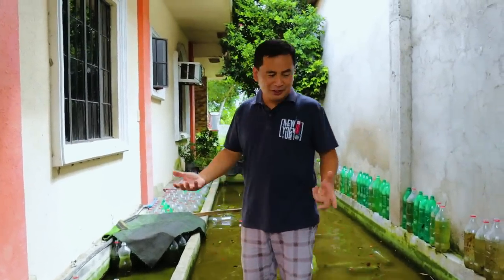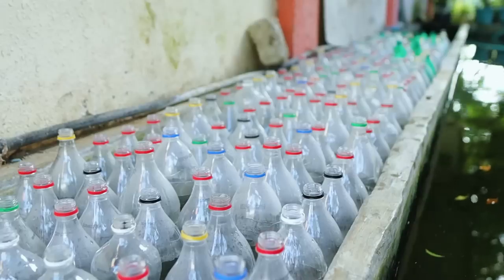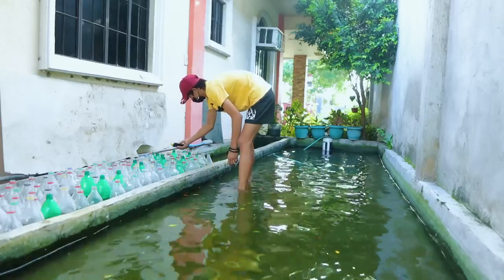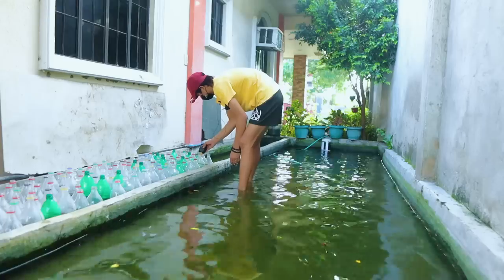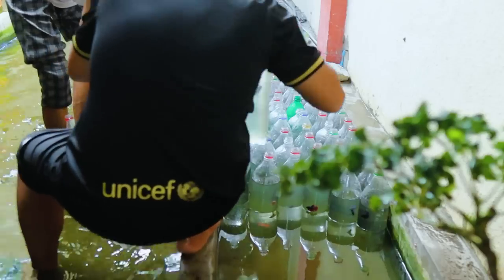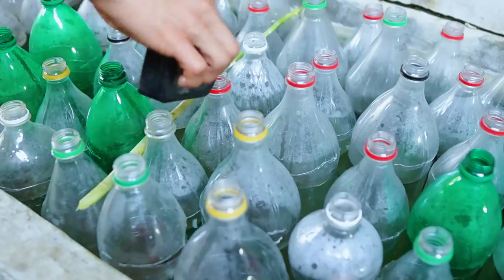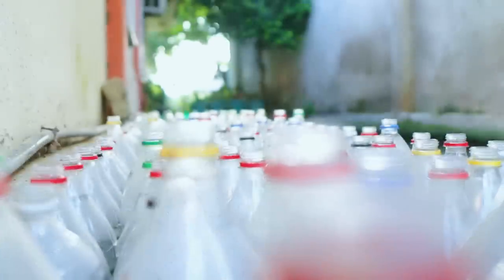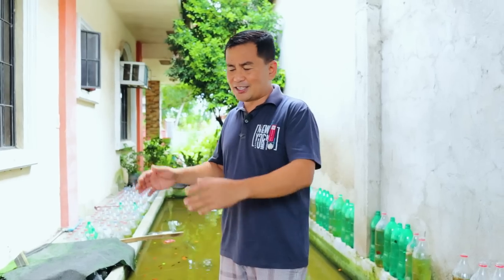Since we started grooming this Betta, we were thinking about how to maximize our time and effort, especially during feeding, because this is really a very tedious task if we're gonna put them individually in separate containers. We don't have any option except to put them in separate containers, because if we group them all together in one big container, then they will start fighting, especially the male Bettas. We have to really innovate or improve some techniques, and so far this is the best technique that I have adopted. And if you have another technique, you can share it with us so that we can learn from your experiences.